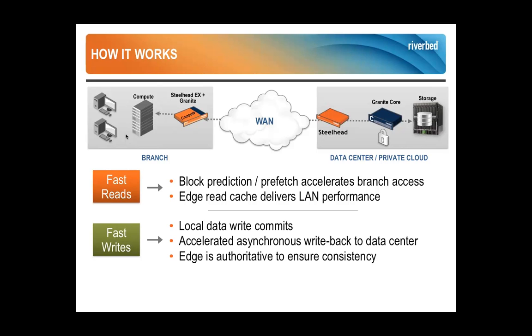The only risk there, of course, is if the WAN happens to be down while somebody accesses a very old amount of data while it's in the working set mode, then of course there would be a read error. And that's a risk most customers are willing to take because the odds of all of those happening at the same time is going to be very rare.